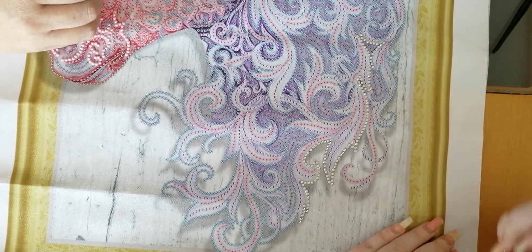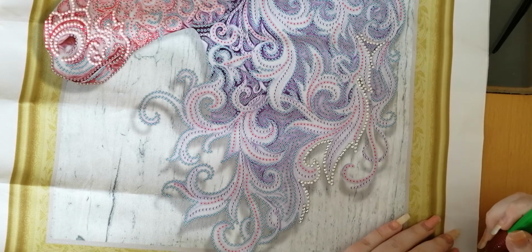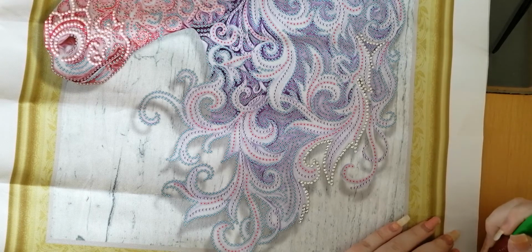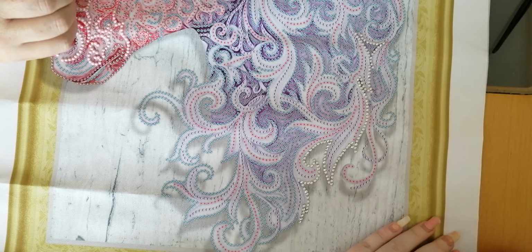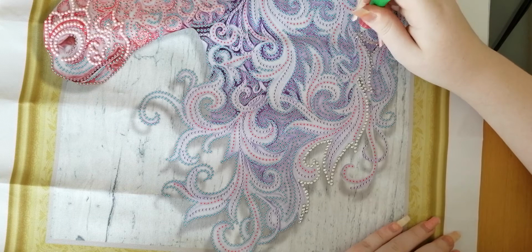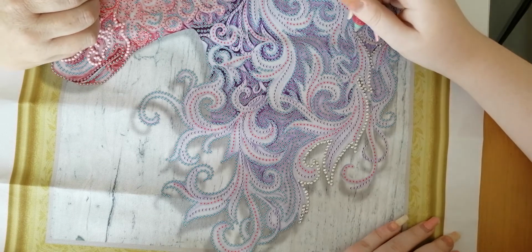Actually, Elle, I don't mind the smell of that glue. I know you're not supposed to sniff glue, but there's just a certain smell with diamond paintings and the glue. I quite like it. I shouldn't, but I do. It is what it is.